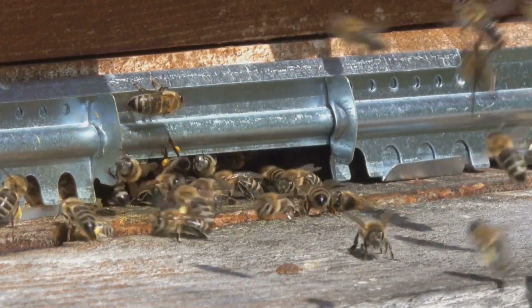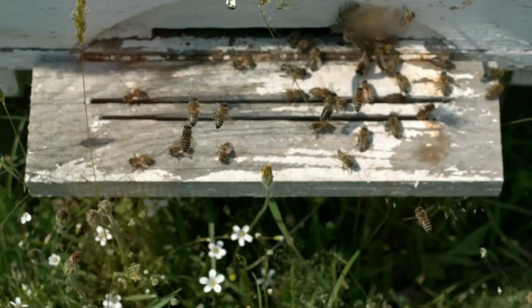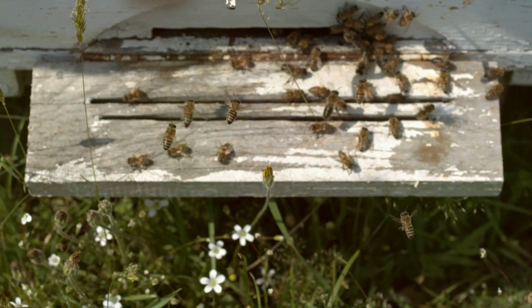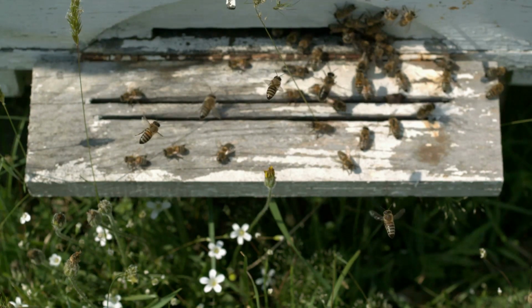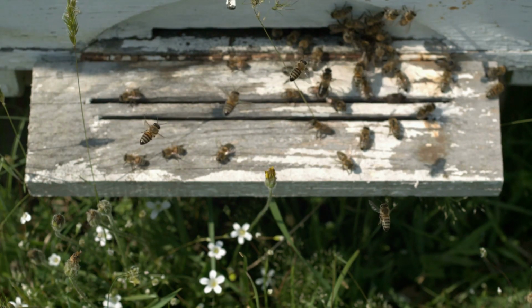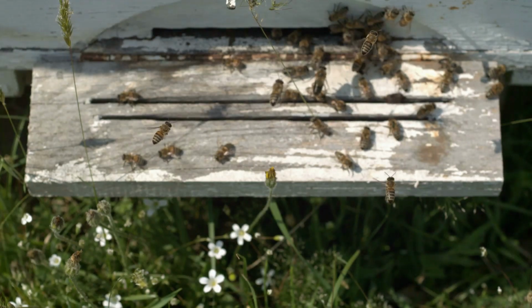The journey back to the hive can be long and arduous. The bee, laden with a load that can weigh almost as much as its own body, must navigate by memory, retracing its path through a maze of landmarks, its internal compass guiding it back to the familiar scent of its home. Along the way, it faces numerous challenges.